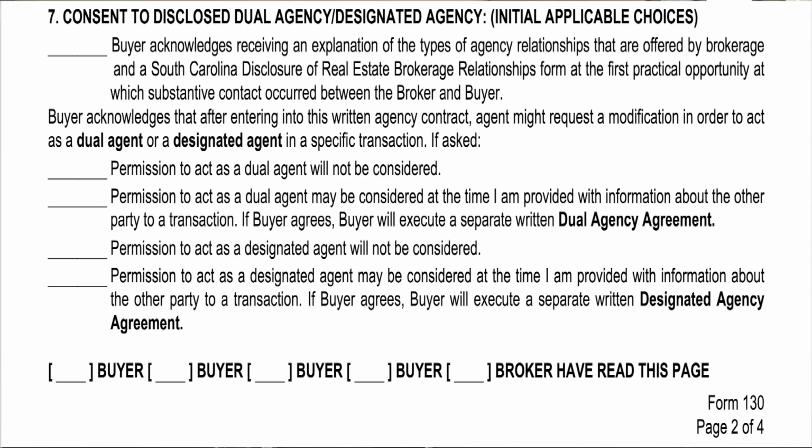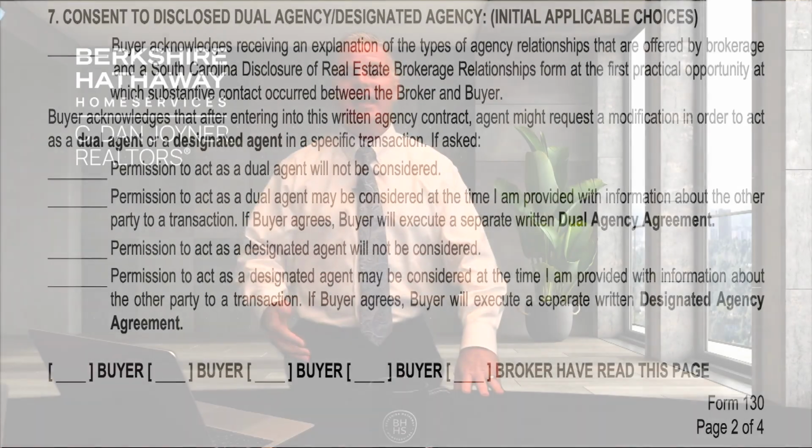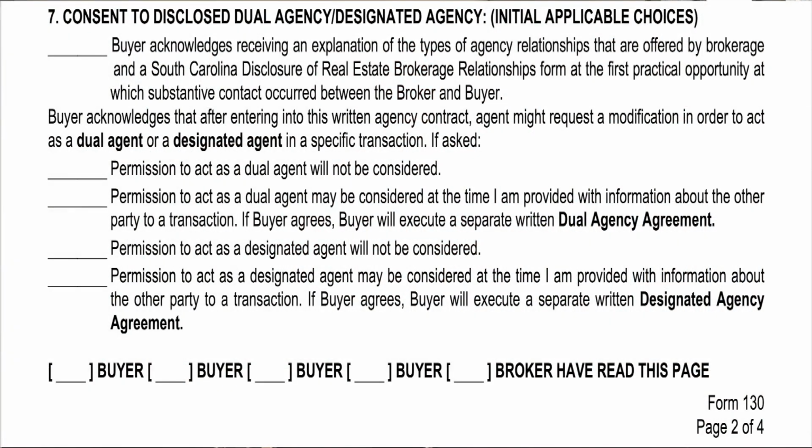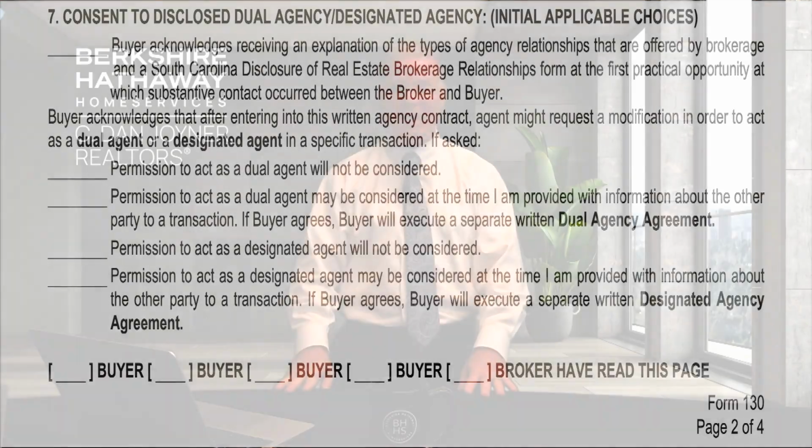Then it goes on to say, buyer acknowledges that after entering into this written agency contract, the agent might request a modification in order to act as a dual agent or a designated agent in a specific transaction if asked. The reason why that says that is because you've got two different sections here. You've got two sections for dual agency and two sections for designated agency. The first line there, or line number 2, I should say, is permission to act as a dual agency will not be considered at all. There are some buyers that say, no, sir, no, ma'am, no way, no how. You are representing me solely. There will be no dual agency whatsoever. That's up to a buyer. It's completely up to a buyer.